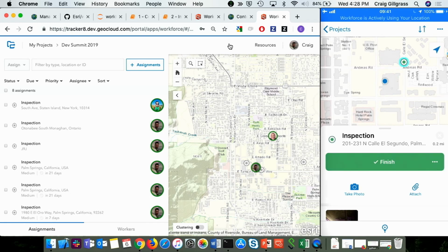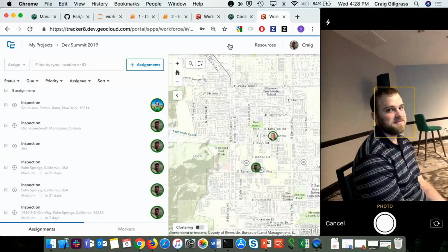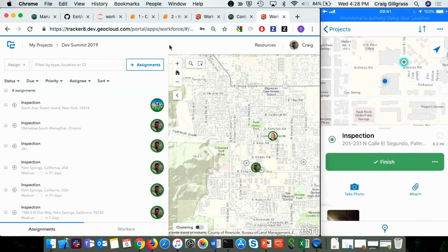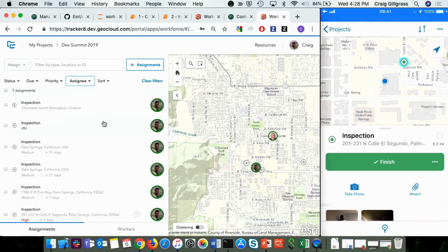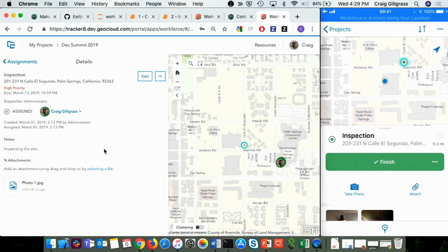I'll start this assignment. I'll take a photo. I'll pick someone who's less nefarious looking this time, and I'll set that up. And if I head over here and take a look at the work that's assigned to me, and order it so that we've got the highest priority stuff here, you'll see that this assignment is one that I've started, right? There's no edit here.